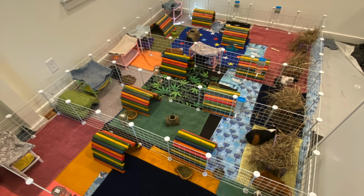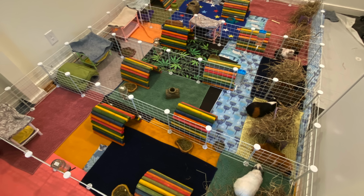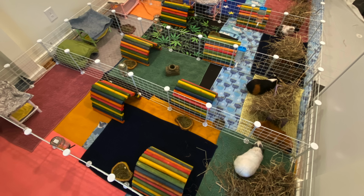I had all of the hay racks lined up on one side and the same little rainbow tunnels, and it was just cool having them in a row like that. It's not conducive for the long term. That part was really easy. The hardest part was moving everything from my house to across the street, but it's just busy work.